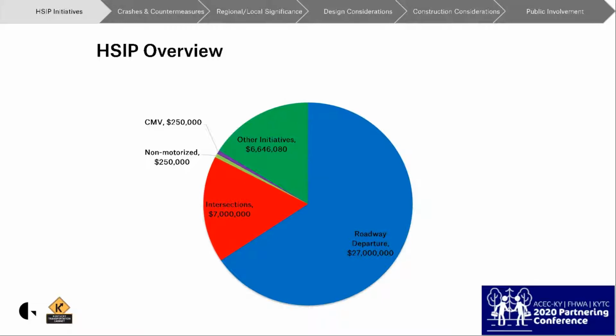This program distributes funds for infrastructure safety projects that are in line with the state's adopted strategic highway safety plan, are data-driven, and go toward reduction in crashes. Our state distributes a large percentage of our funds toward roadway departure and intersection-related projects because our data indicates that these are the 2 largest percentage of crashes occurring in our state. Roadway departure in particular is the largest contributor to fatal and serious injury crashes in the state as well.